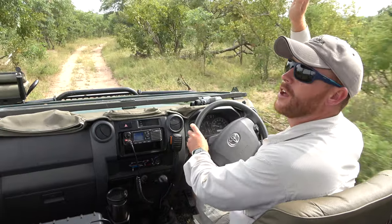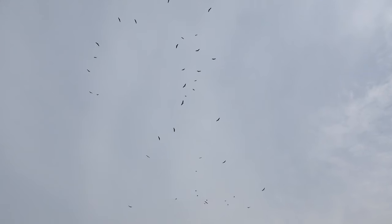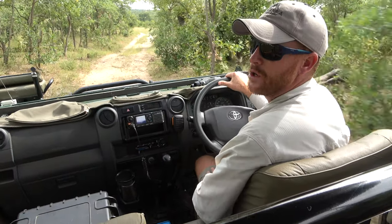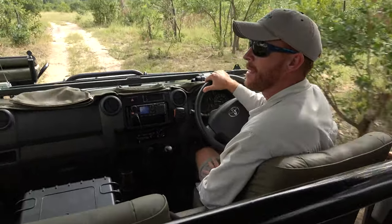So we've just spotted a whole whack of vultures heading down to the west of us. We're going to head, not entirely sure what we're going to find on the other side, but let's go and see.